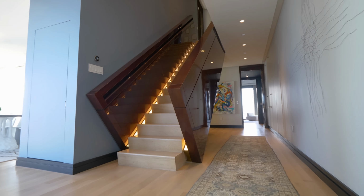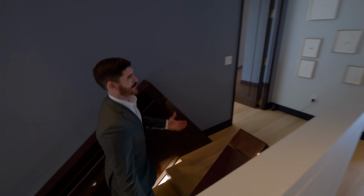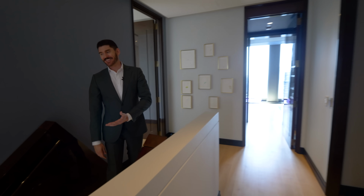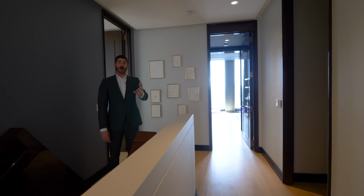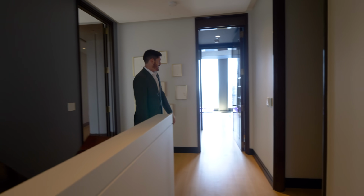And on the staircase, you've got the inlaid lighting here, so you're not tripping at night when you're going up or down your staircase. Like, how rare is it in a New York City apartment to have a staircase? It's one of those things for the average New Yorker watching, myself included, to just have a staircase in your house in the city. Wild stuff.